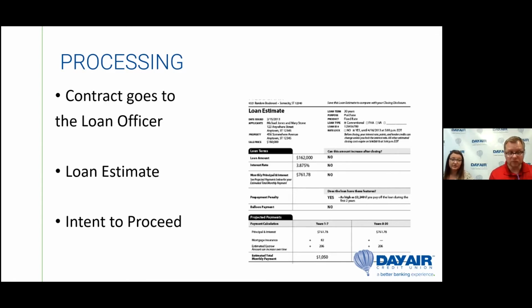Once we receive the contract, it only takes a couple of minutes, in my opinion, to review everything, convert the application over, and then disclose the loan terms. Yeah, so there's a little bit of work for the loan officer to do.